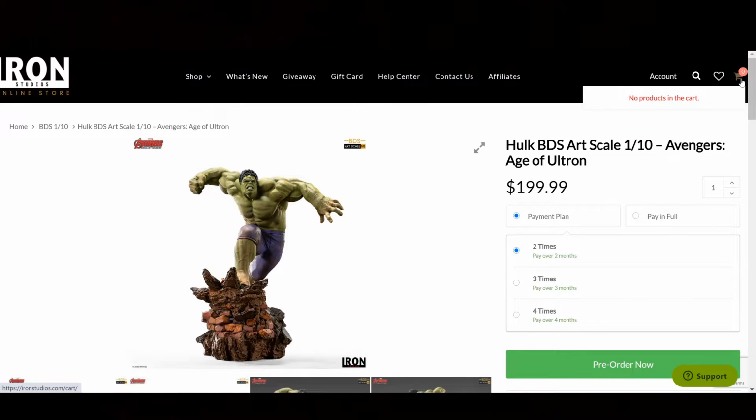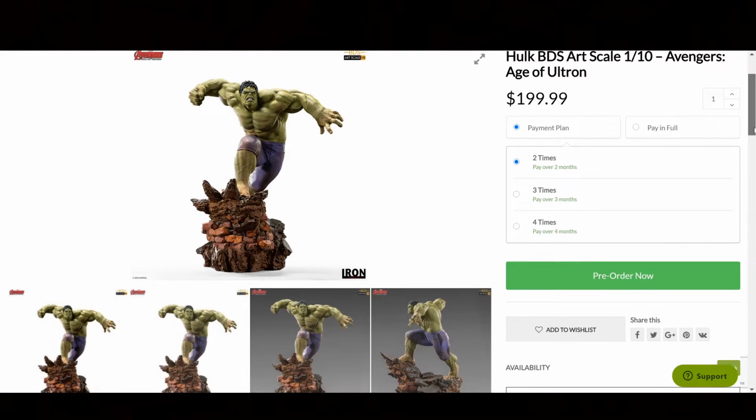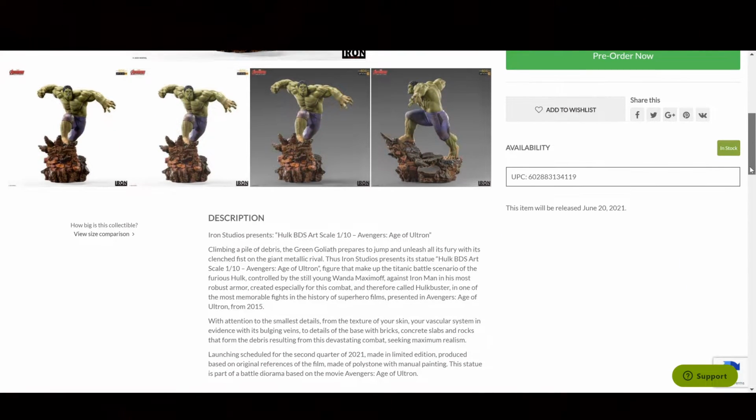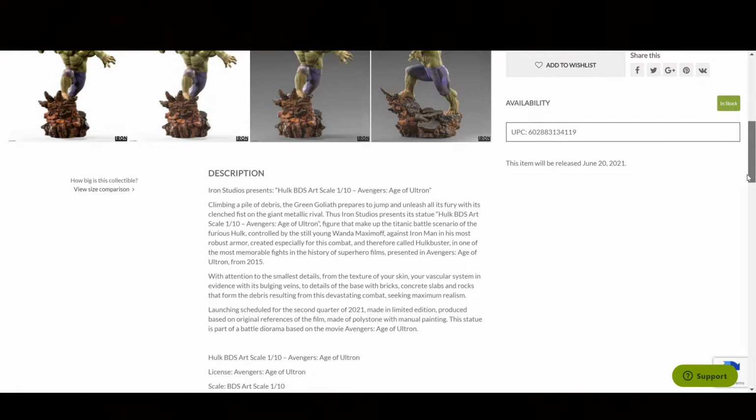All right, now we're moving into the Iron Studios website, and we're going to look at the Hulk from the Avengers Age of Ultron 1/10 scale statue. This is $200. You can choose the payment plan up to 4 payments. It is on pre-order now. Of course, it's not releasing until June 20th of 2021. So you have a year from this moment on to get this.